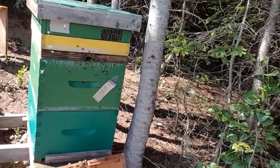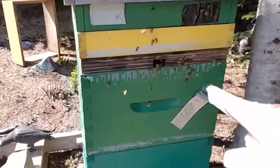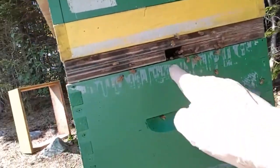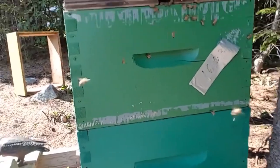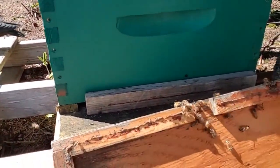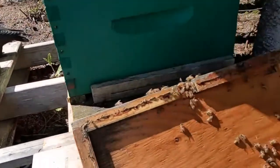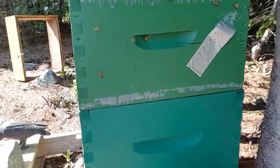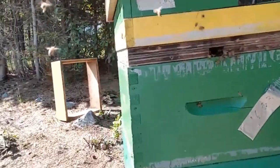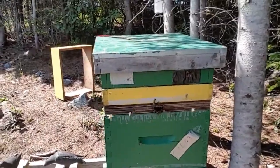I didn't do anything. The setup is exactly the same as it was before, except I've got a new inner cover. It's a big, thick inner cover, and it's got fewer cracks underneath, so they're not going to fill up the cracks with all this stuff here, which is glue. It's propolis, and they're basically sealing in the seal. They're just making a seal around the edge, which makes it difficult for me to take it off. So I put a new one on. But you know what? I probably should have just kept it there. No big deal.